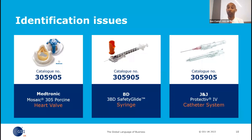However, if I'm a hospital, I can't order via that number. I can't do stock count or inventory management. And importantly, I can't do recalls via that number because it's not globally unique. I don't know which product it relates to.